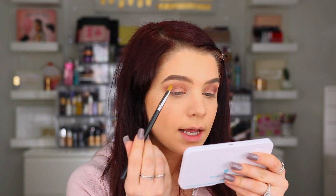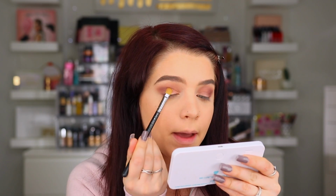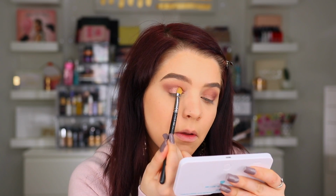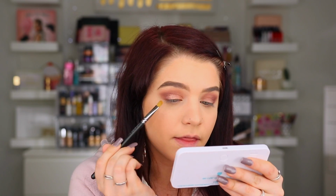So I'm just adding a little bit more. That didn't come off as pigmented as I was hoping it would. So I'm just going to add a little bit more Fix Plus with a little bit more of that shade, and I'm just going to kind of pat that in this time instead of rubbing. That seems to be adding a little bit more pigmentation when I do it that way.